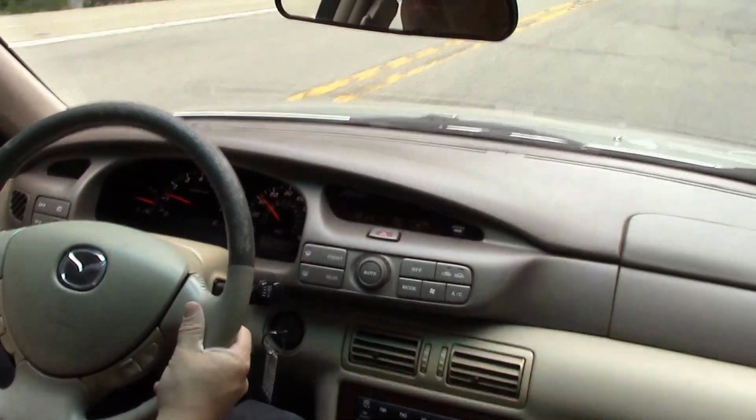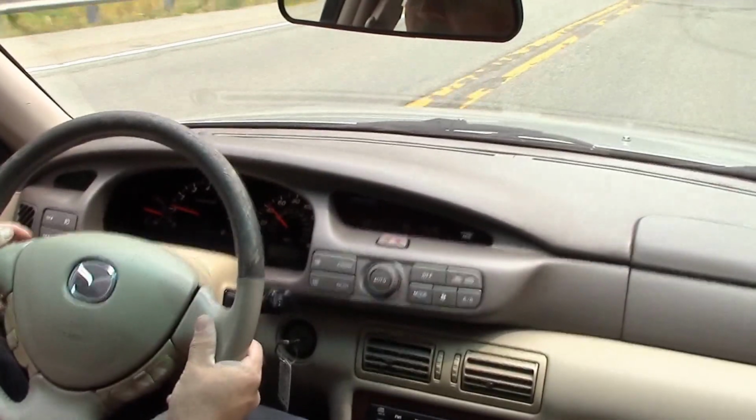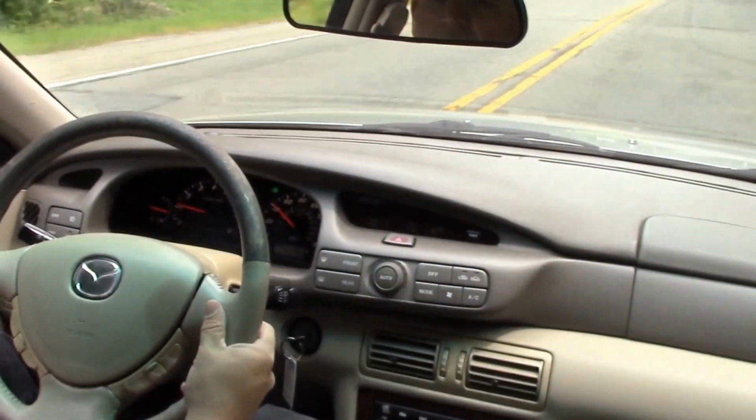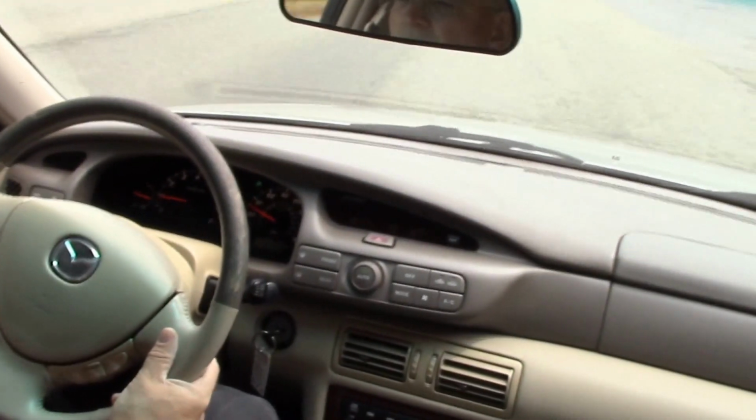But other than that, I'll just try to describe to you what happens, because what I do is I pull into this vacant lot, take my hands off the steering wheel, I have a little patch of loose gravel, and I slam on the brakes. Usually at about 25 miles an hour.